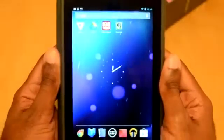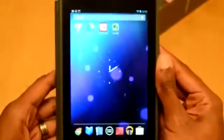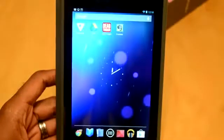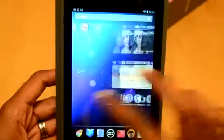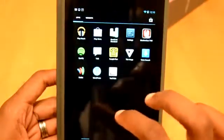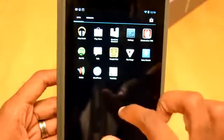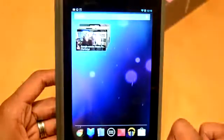I think for me, I do use the iPad as well, and I actually find this to be a good balance in between the two. So I definitely like it. Honestly, from the big scheme of things, there's really not a whole lot different from this tablet and other Android tablets, but of course the main thing is the price. You can get this thing for $199, or you can get it for $249 for the 16 gig model.